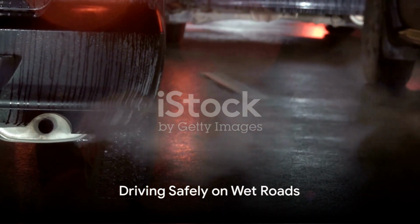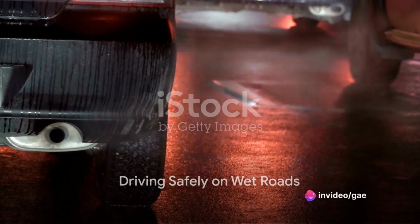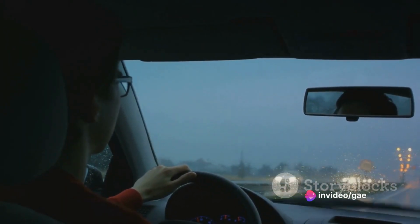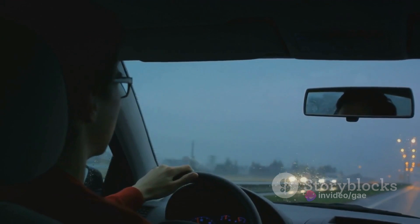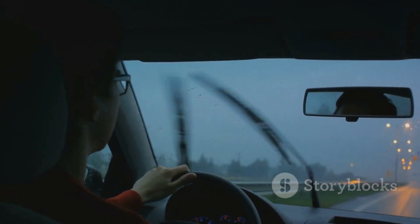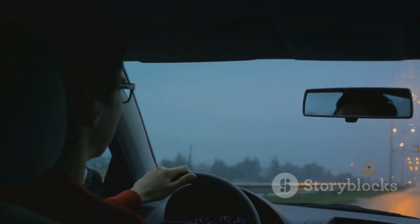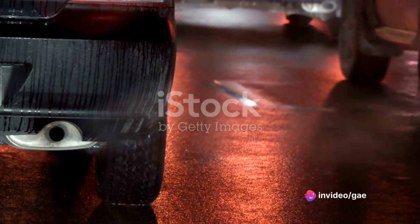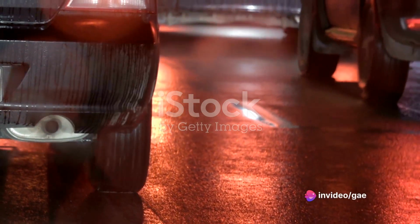Rainy days can make for tricky driving conditions, can't they? When the heavens open up, roads become slicker, and your vehicle's performance can change dramatically. Skidding and reduced visibility are major hazards you face when driving on wet surfaces. Let's start with skidding, shall we? This happens when your tires lose traction with the road, often due to excess water.